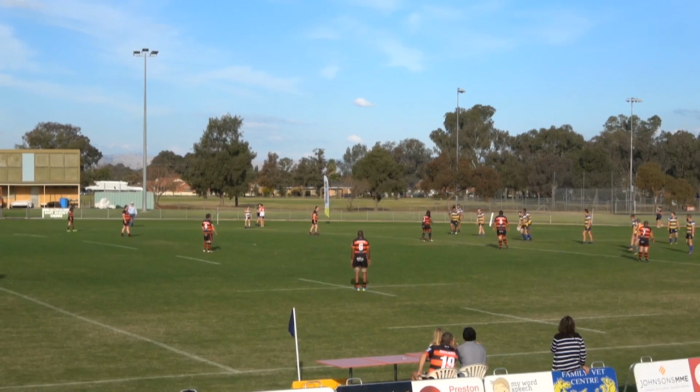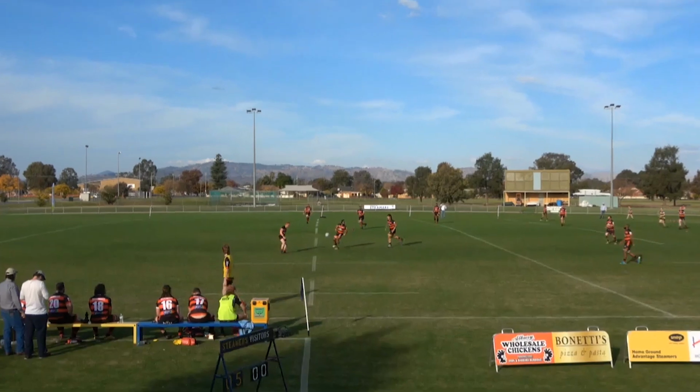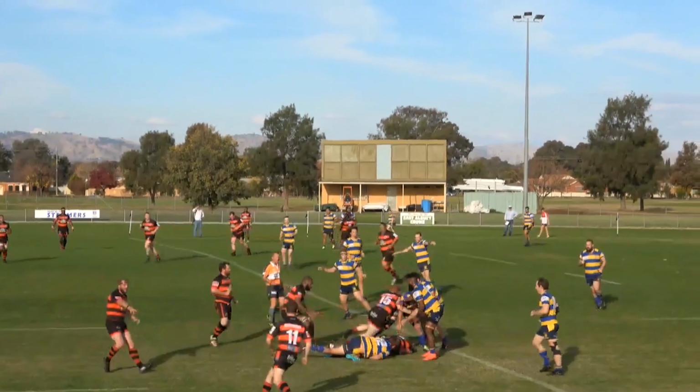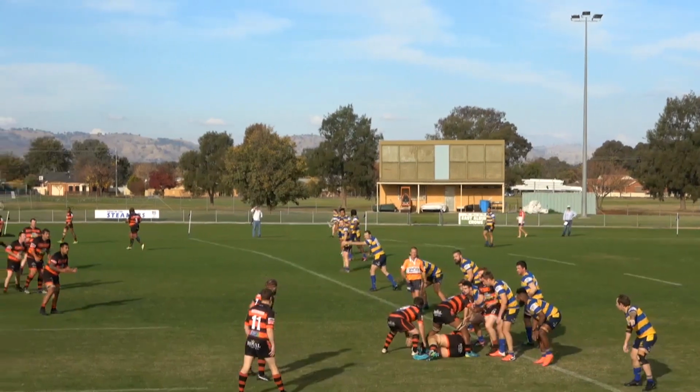So Rhino Sutherland looking for some gaps there, but they need the Steamers to run onto this. It's a long kick. Chase is pretty good. It's a good tackle, George Woods. Tumut lining up here for the ball.